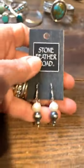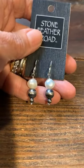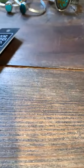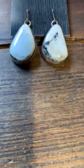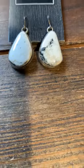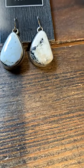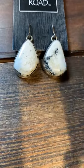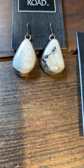This is turquoise and Navajo pearl. So real clean, just a very easy statement, not overly done. Those of you that are more minimalist would love that. That is white buffalo, set in sterling, or bezeled in sterling, so sterling set. It's a great neutral, versatile, very color pop at the ears in white is awesome.